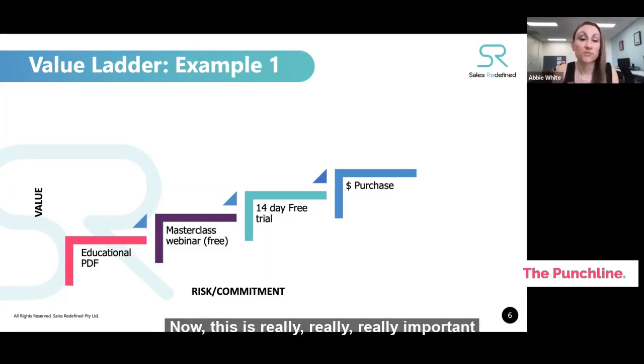Now, this is really important because most people we see start the conversation with new prospects as hi, tell them about themselves, and then it's straight to, do you want to buy my product or service? There's not really some gentle stepping stones, or some of the stepping stones to try might be too big a commitment for that point that the buyer is at.